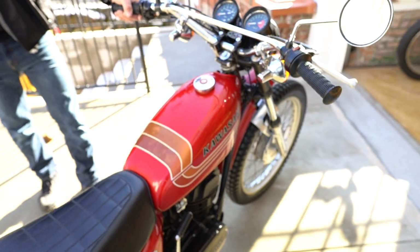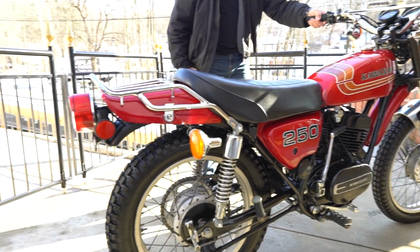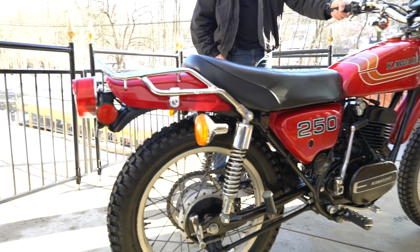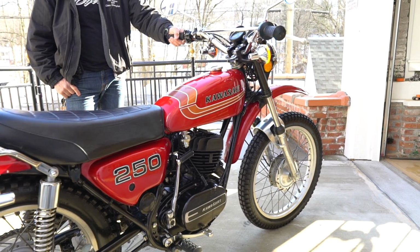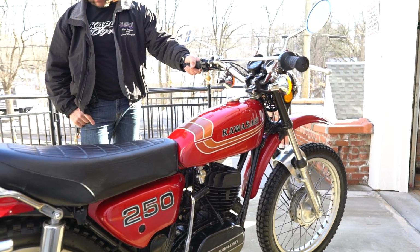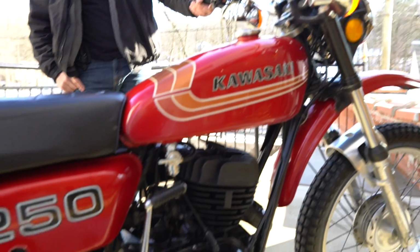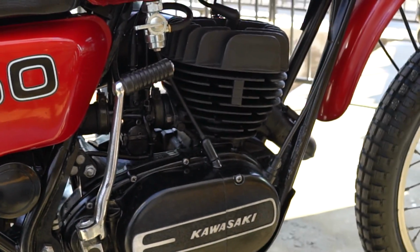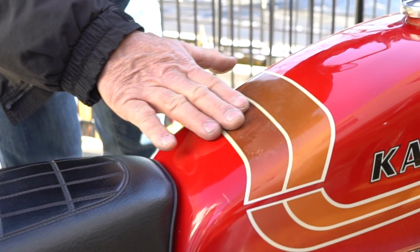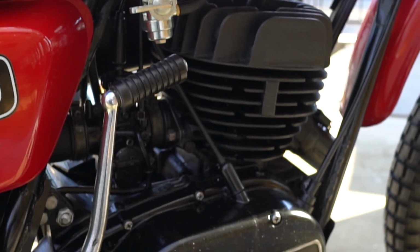Again, she's 100% original, except for the chrome on the rack, which Dale had done, and a brand new set of tires and tubes and chains and sprockets. They weren't worn out, but cosmetically, a 50-year-old chain, the new one looks brand new, of course. The engine's stunning on this bike. There is a little patina on the graphics. You can see a little bit of fading here, as is normal for a 50-year-old Japanese or any brand paint job. There's a little scratch on the side of the tank.